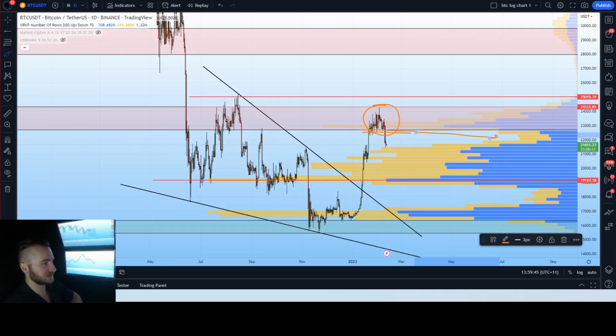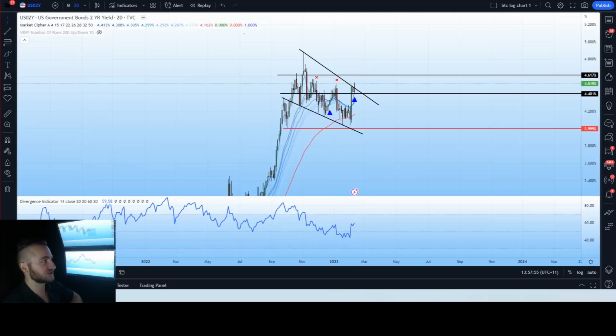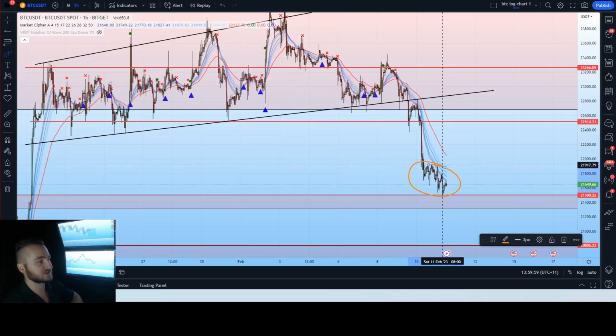This was expected. Remember, guys, as we enter higher historical trading volume ranges, increasing VRVP, we do expect the speed and velocity of the price action to slow down. As speed and velocity of price action slows down, we generally start to see consolidation.